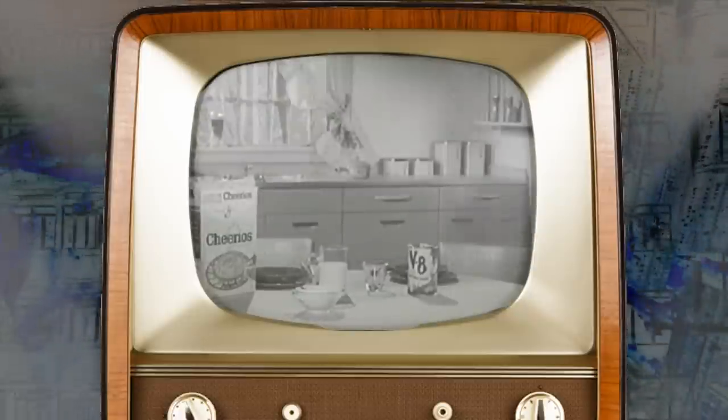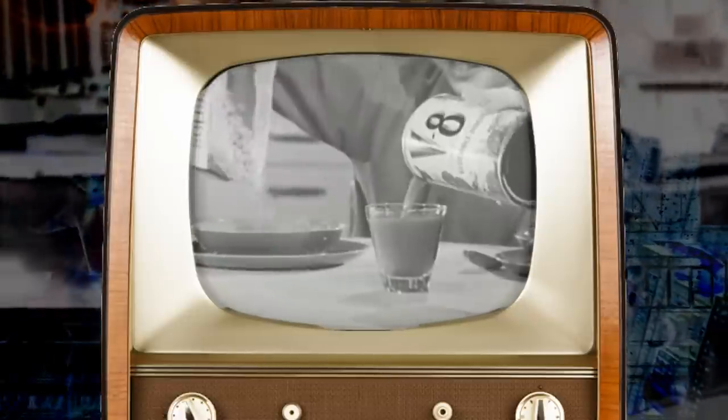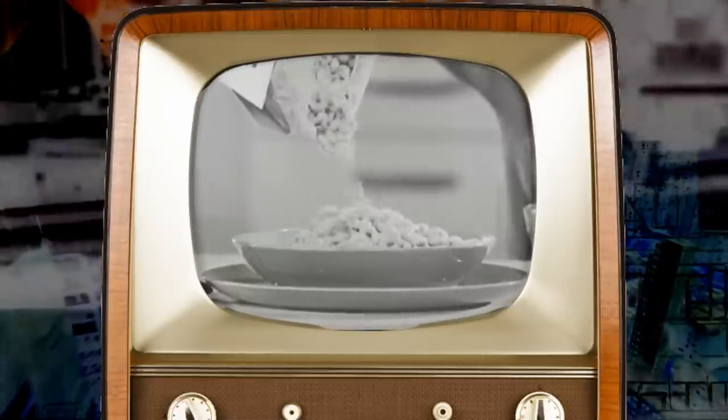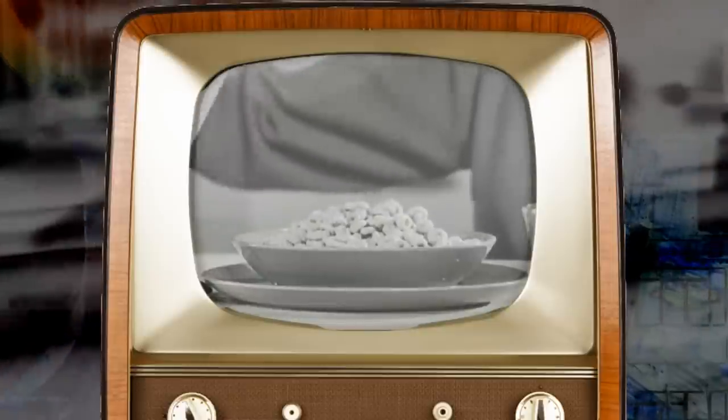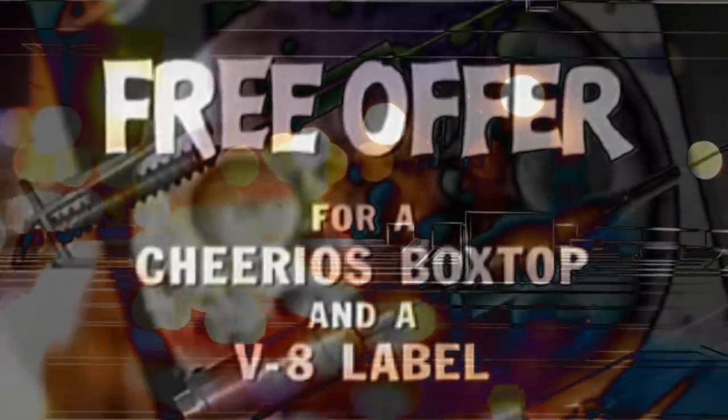And here's a team of junior spacemen with an out-of-this-world breakfast that teams up V8 juice and Cheerios for flavor and energy. What a treat! A flavorful glassful of refreshing V8 juice and Cheerios with power protein, plus vitamin B1 for goal power. And now, here's a special out-of-this-world free offer. This moon rocket kit, both a toy and an exciting game. First, blast off!